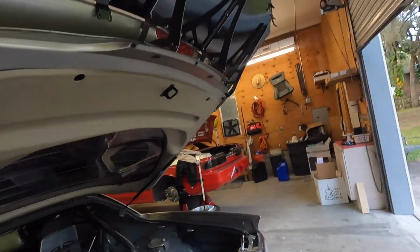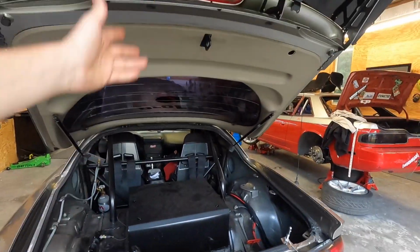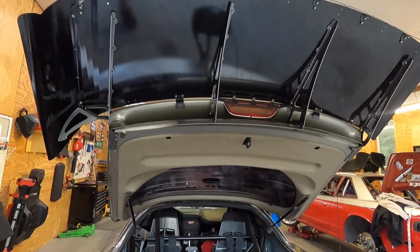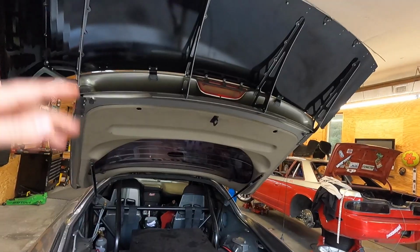And like I said, it's a strutless wing, so it bolts all here, so you can just open the trunk without having to unbolt stuff down here like a lot of wings. Really awesome. Very glad I went with this one because I open my trunk a lot. Streetcar stuff.